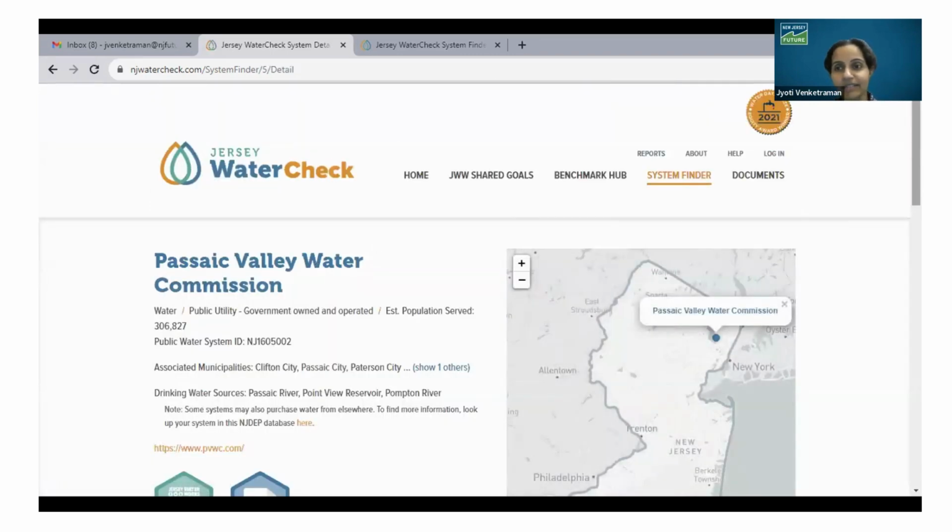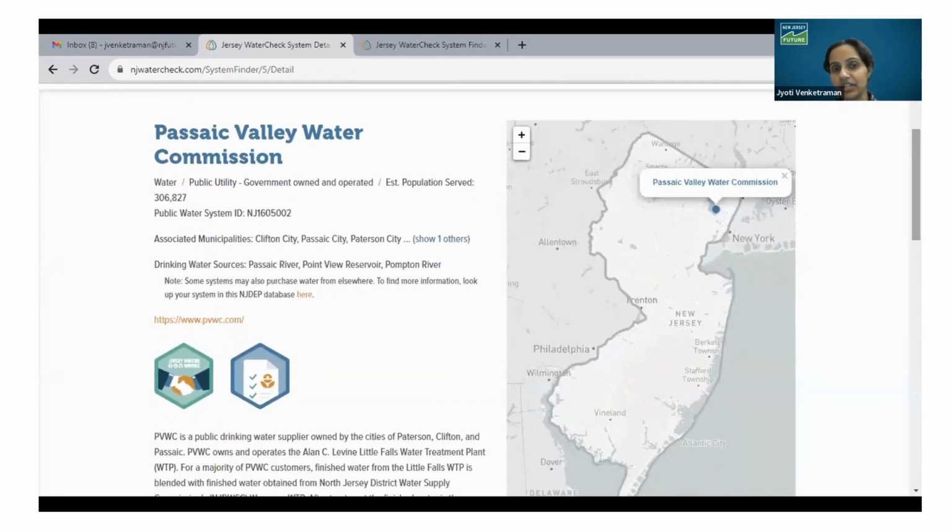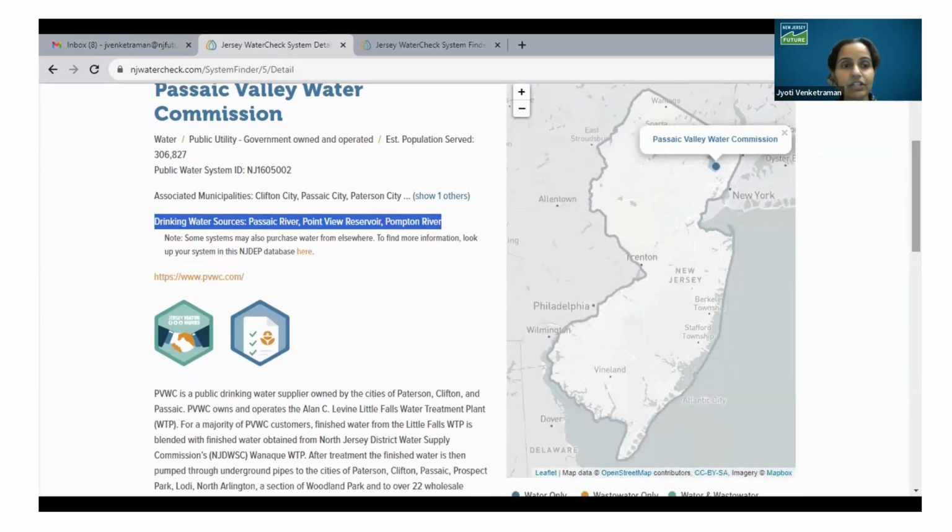I click on that and it brings up an entire page on your water system. Over here, you get additional information. It tells you where your water system is taking its drinking water from. Water comes from there, gets treated, gets to your pipes. It gives you a link to its website, and this is helpful and goes back to what Deandra said.